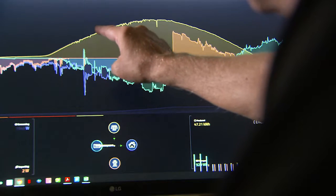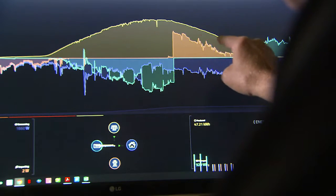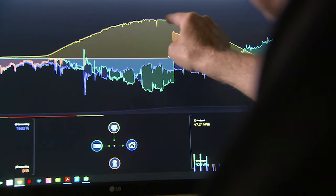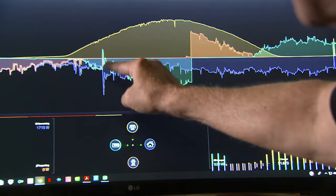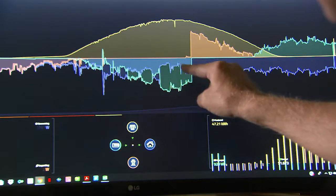So basically what we're looking at here, this yellow line, is the production from our solar panels. It starts early in the day, and when you get to the middle of the day, that's where the highest amount of production is, and by the end of the day it tapers off. Everything below the line here is stuff that we're consuming. So when you see the purple line, that's the actual electrical use within the house.